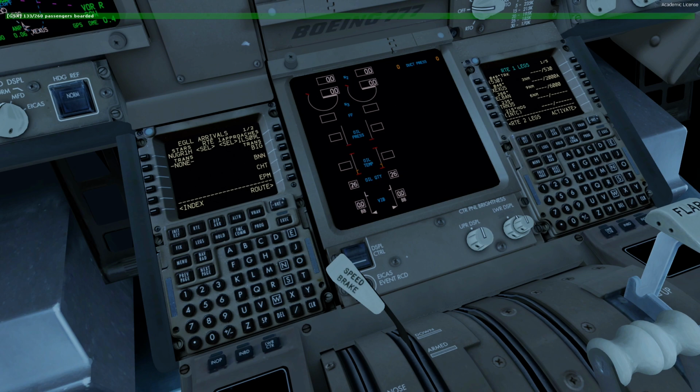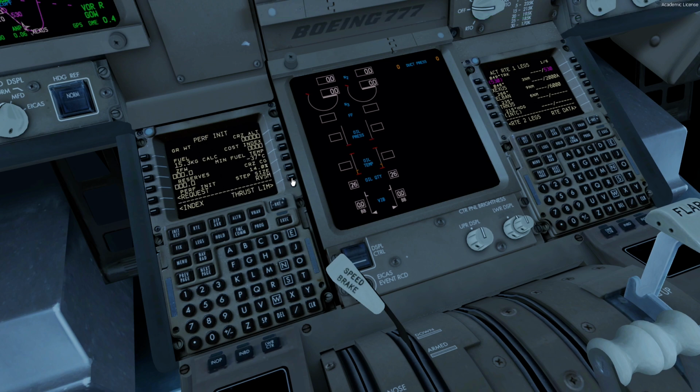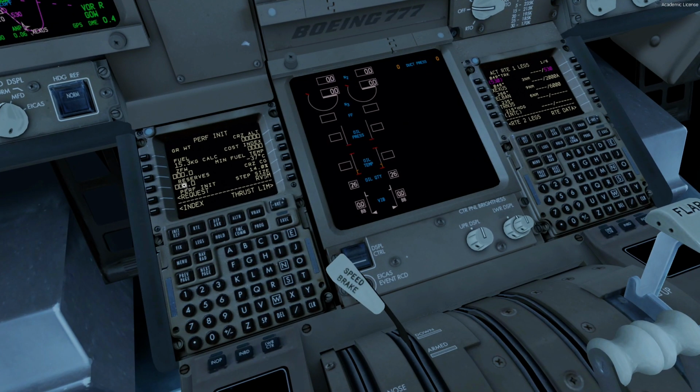Yeah, we'll be transitioning to... I thought we would be. We'll be doing the Bovingdon transition, which is fine. So we'll activate that, execute it. We'll go route. We'll go performance init. We'll look for the flight plan in a minute.